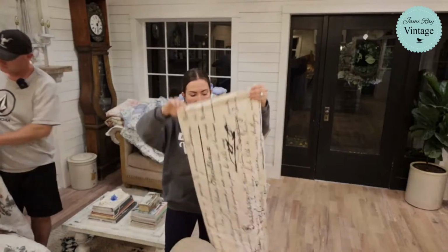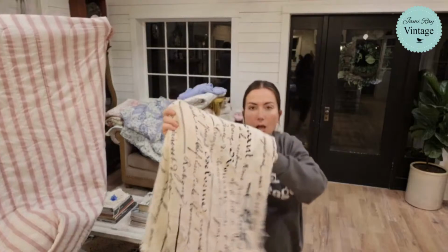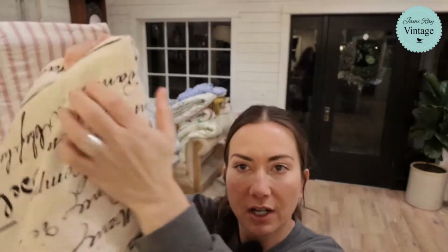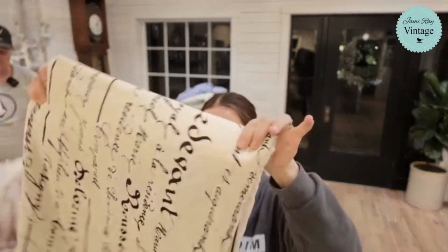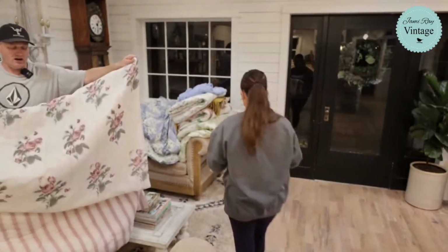So it's new fabric somebody had used, and it's the duck cloth, so it's perfect for upholstery because it's a heavier canvasy type fabric. And if it doesn't sell, I will just use it to upholster some projects. I always have them. All right.